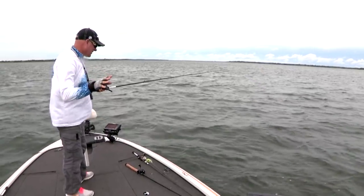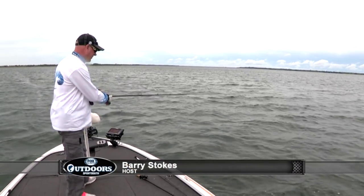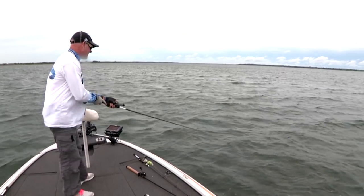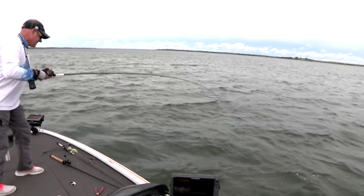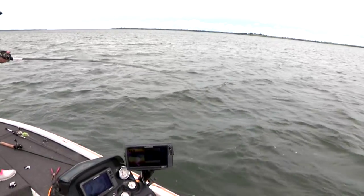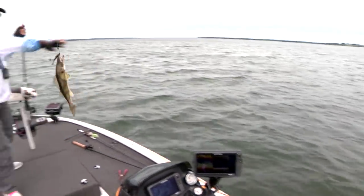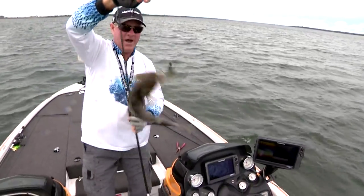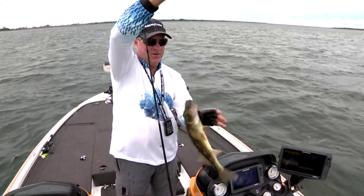Hey everybody, watch this. Something's picked up my line and it's swimming back to the left with it right here, almost under the boat. Got him. See what it is. It's not acting like a bass. Oh, it's a saugeye and a good one. Look at this. Wow. Well, there's a bonus fish for Cedar Lake.